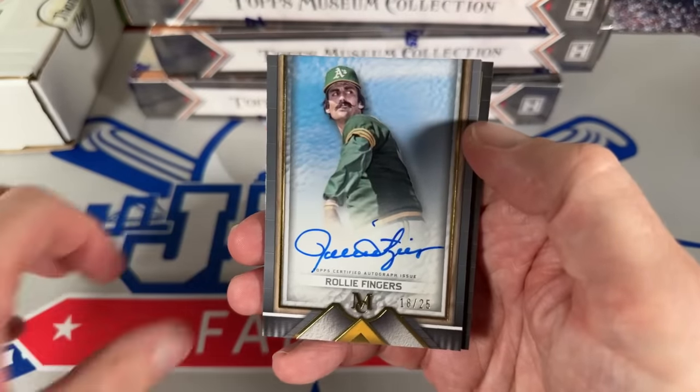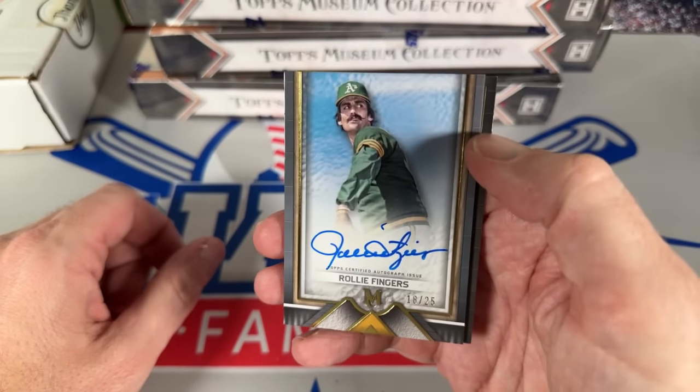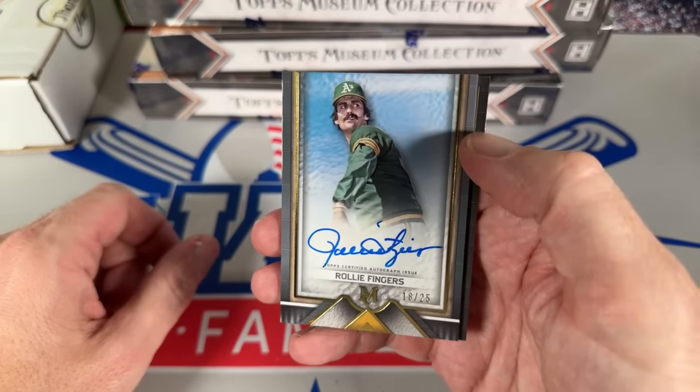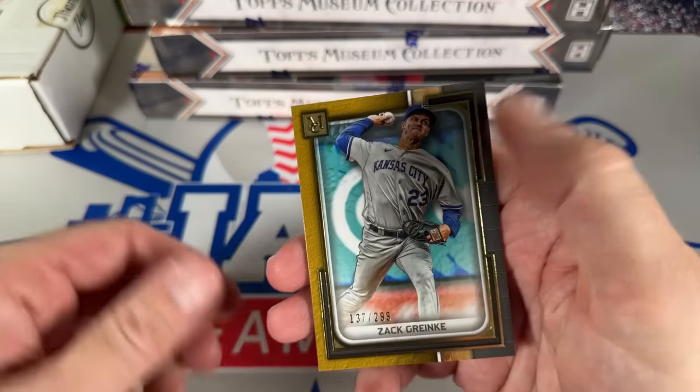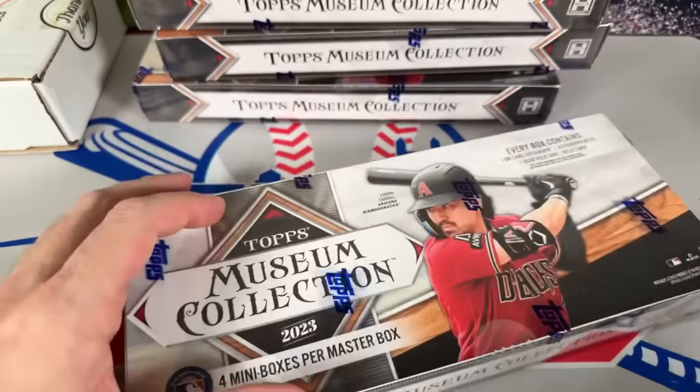And there's Rollie Fingers. Man, Museum Collection is bringing it. Hall of Famer Rollie Fingers, numbered to 25. This one's going to be for Carson Goodman. So Carson, congratulations on that one. And Zack Greinke's in there, numbered to 299.